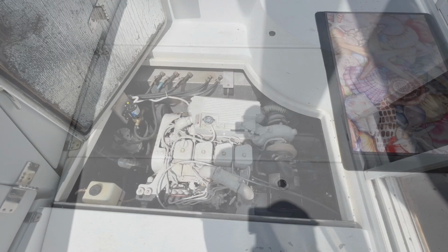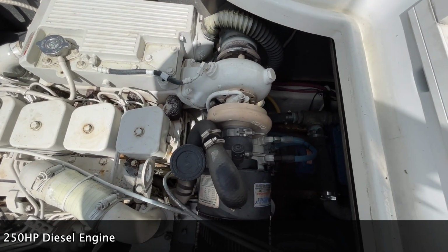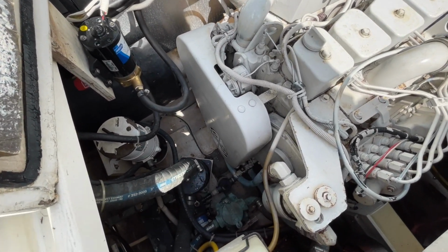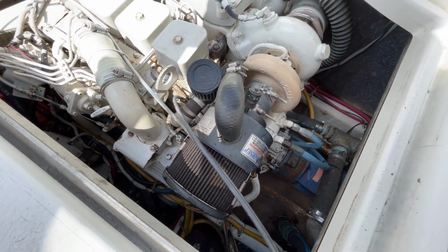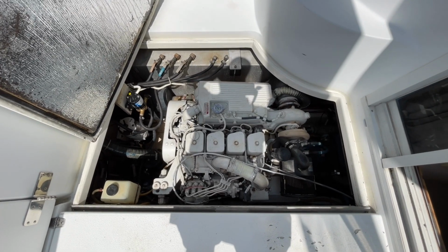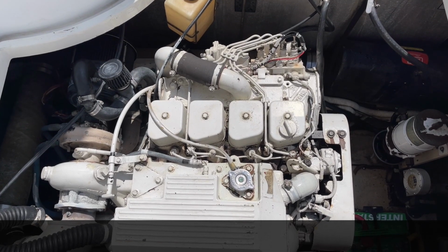I got the owner of the vessel to fire these engines up for you, so let's take a look at them now. And here we have the starboard Cummins 4B 250 horse.